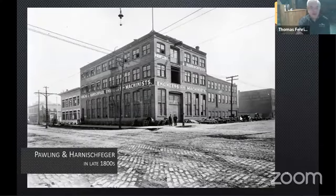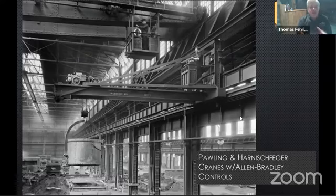This is Pawling and Harnischfeger's facility located in the late 1800s, and again, this is across the street from the E.P. Allis factory. I like this view. It shows not only an overhead crane at the top of the screen that spanned the width of the factory floor, but a jib crane underneath it. And in many cases, factories had both jib cranes and overhead cranes. The jib cranes could be used for, like in this case, probably molten metal being moved underneath this, being moved for castings and the like, whereas the overhead crane was being used to move major equipment.